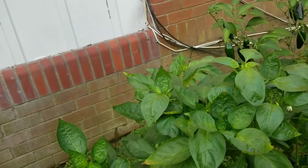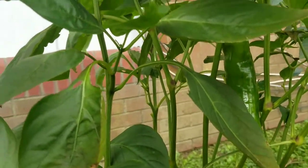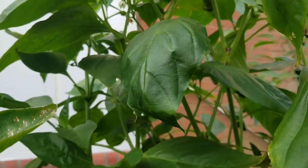and it's like the jalapeno was. So hopefully I'll have a decent amount, and maybe I could pickle these guys too.